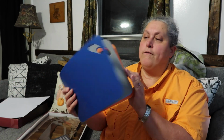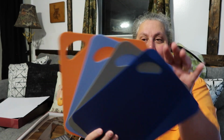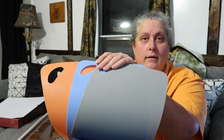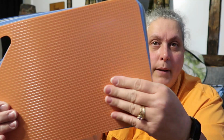There are 4 different colors. They have a non-slip coating on the back, so they're kind of hard, but I'm going to do them like cards. There's a pretty orange looking color, then a pretty purplish blue, a gray that's pretty too, and then another dark blue. They have a grippy surface on the back so they don't slip and slide. They also have a hole that you can hang them with.